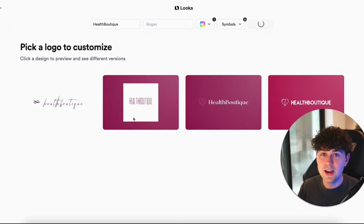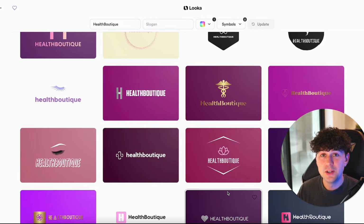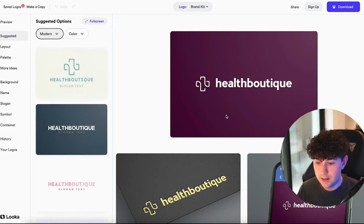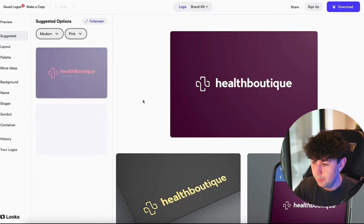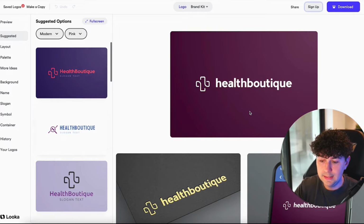It's going to show you a ton of options, so you're not going to like all of them, but that's kind of the point. It's going to show you a ton of different options, so you're going to be able to narrow down and pick your perfect logo for your brand. So after going through a lot of these, I think I like this one right here. So we're going to go ahead and click it. And here it's going to give you a couple different options that you can build upon. But we're going to go ahead and click pink, see if there's anything else that it can give us. No, but I really like this option here.